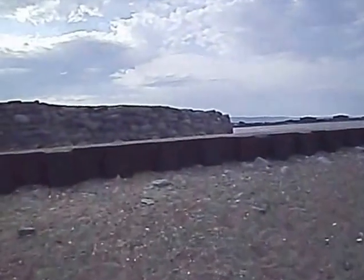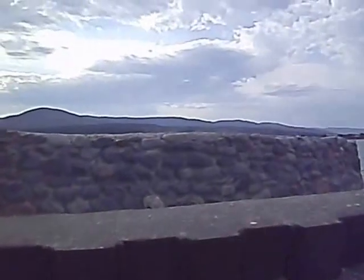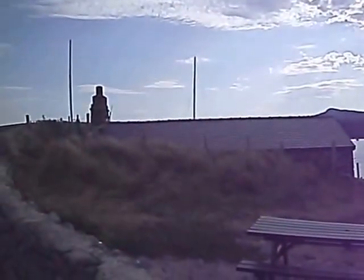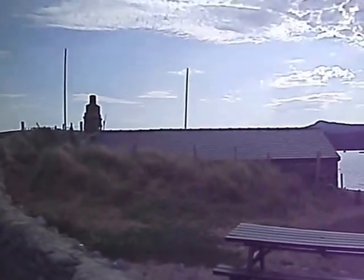It's certainly been the warmest night by far of the year. It's currently close to the mid-70s, and it's only 8:30 in the morning. There's the Clubhouse. Sailors.